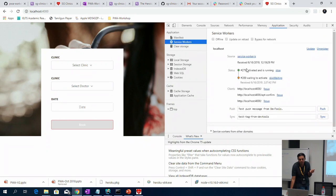And you will see a file here named serviceworker.js within the application, manifest and service worker. See if you have that in your application. Look through developer tools.